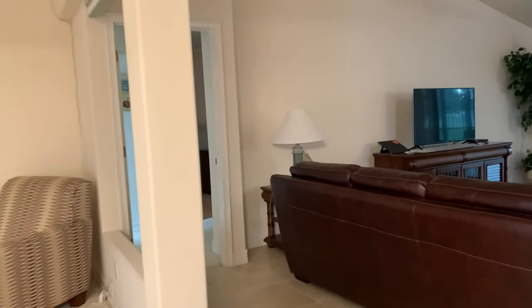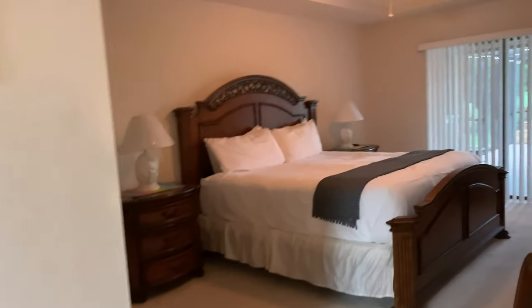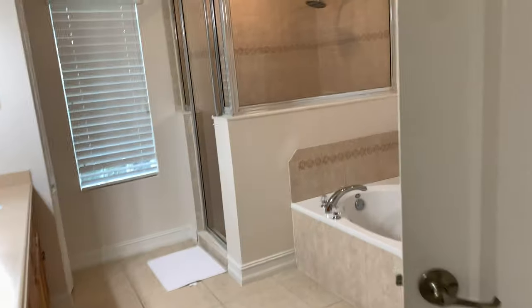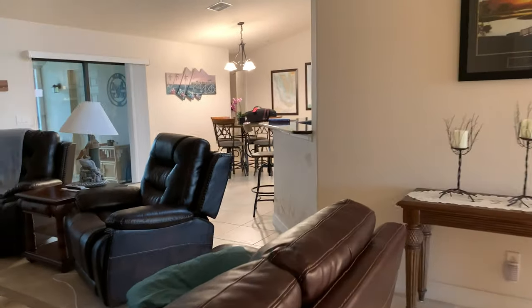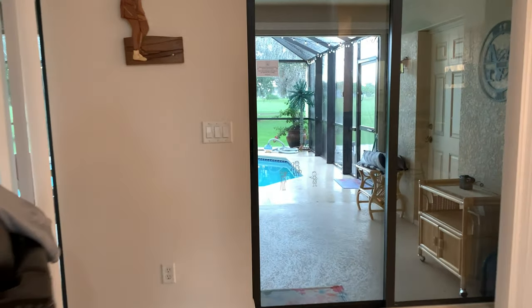And if we go this way, this is the master bedroom. And the ensuite master bathroom. You can do your business in there, close the door. But yeah, that's this bathroom. And if we keep walking this way, we can go outside right here. And it's been raining a little bit off and on.